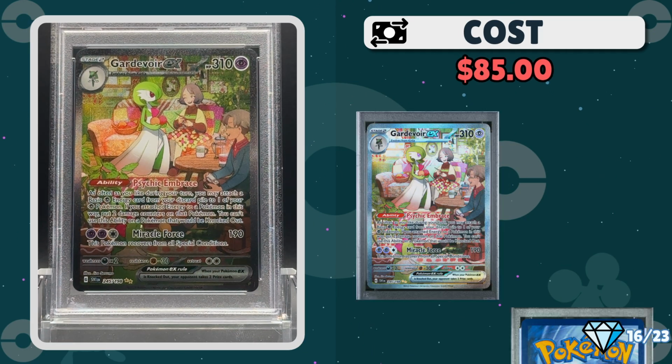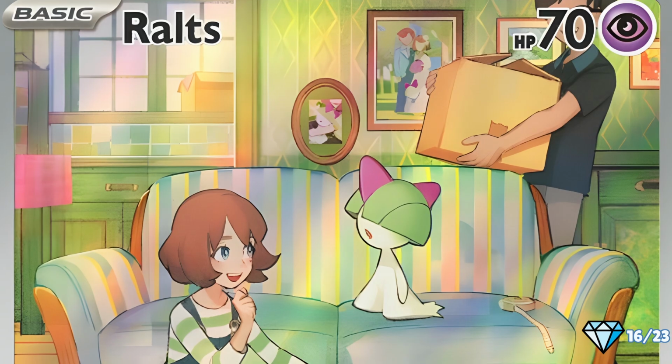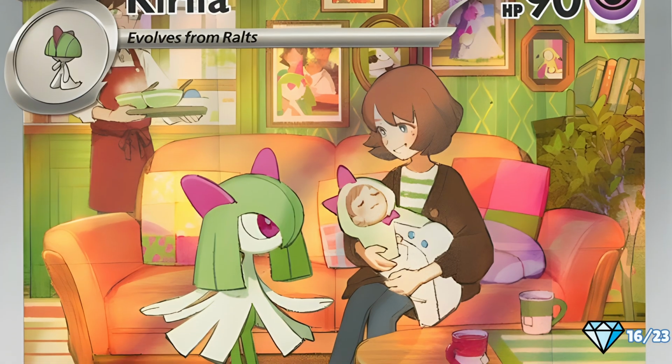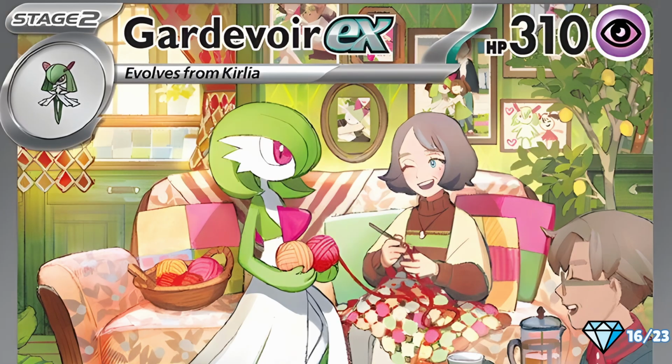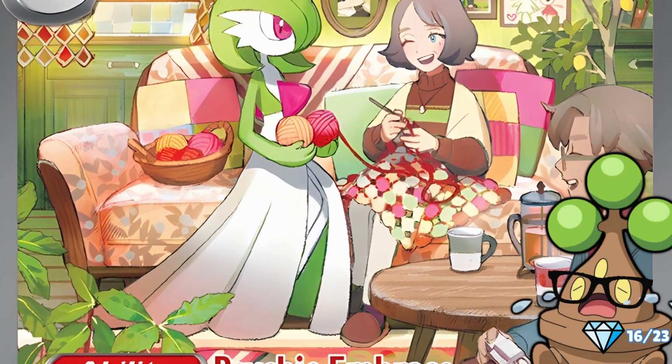Gardevoir EX Special Illustration Rare from Scarlet and Violet base set. I love this card. If you're not familiar with it, it's part of a set with the routes to Kirlia to Gardevoir evolution. It starts with Ralts moving in with their family and the Kirlia. They get a little bit older, they have a baby, and then Gardevoir's there as they're old and knitting, and it's like, it just, I don't know, it just hits me, okay?